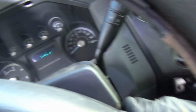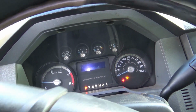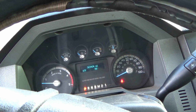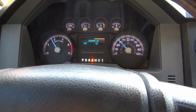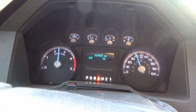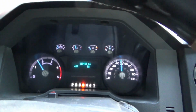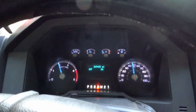Let's see here. Yes, no more warnings. Amazing. Alright, let's take this bad boy for a spin. So I'm noticing this thing is really slow to build boost. If I floor it, look at that turbo boost gauge. It's like, eventually build some. I think it should be faster than that. Yeah, weak sauce.